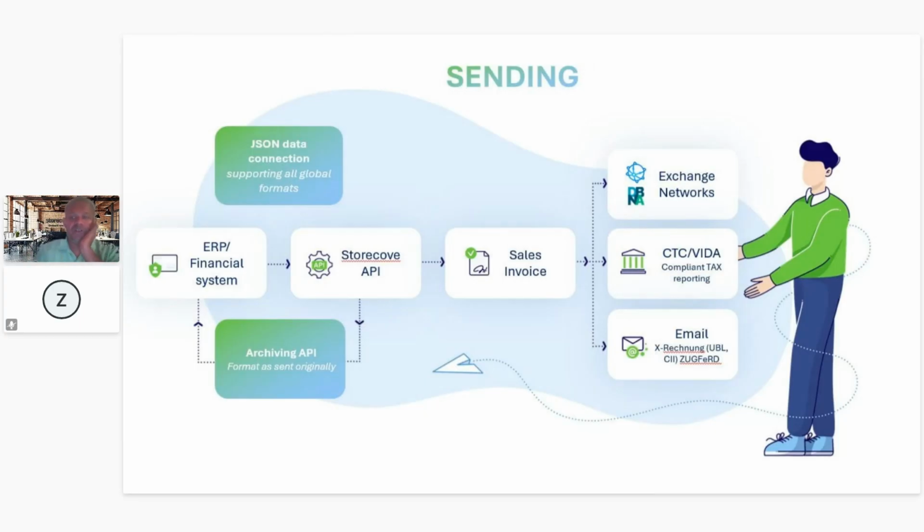Now, when it reaches the Storecove network, it can be exchanged in multiple different networks. First, we always attempt to exchange it to the Peppol or DBNAlliance network. And then if there's a compliance framework or mandate framework involved, we would also push it through that framework. And finally, if the Peppol network fails, we would simply take the file and send it to you via email.